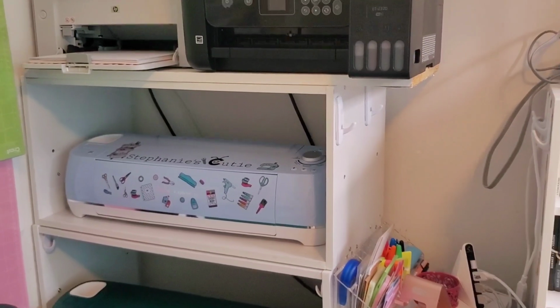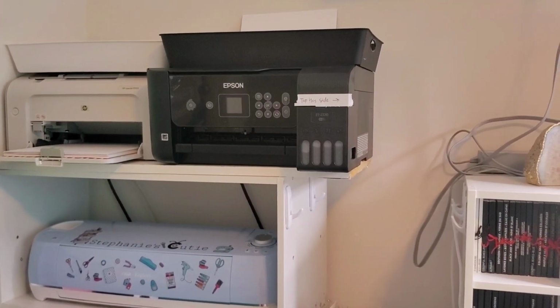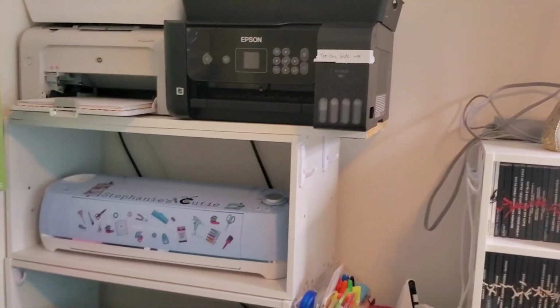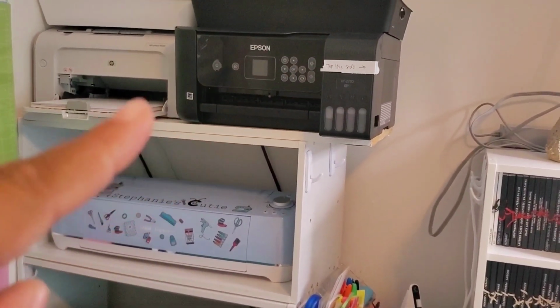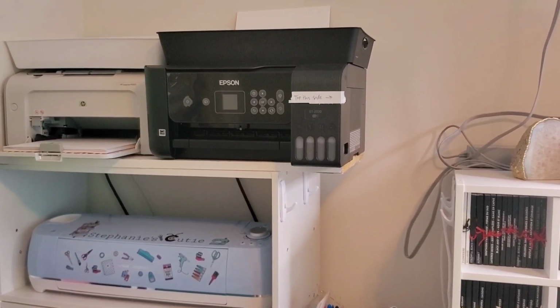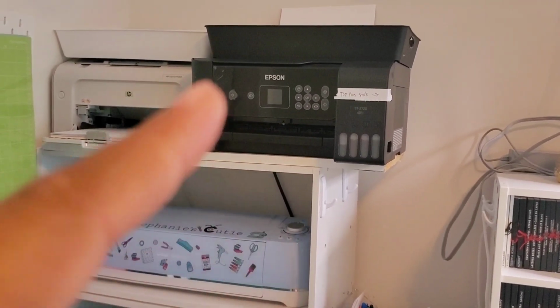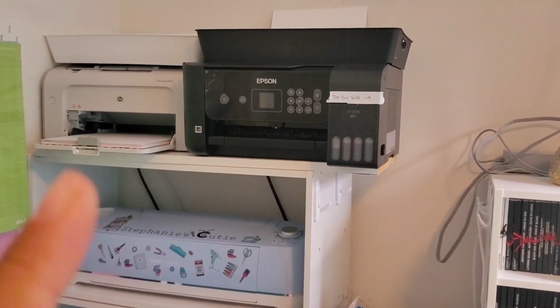So next on this shelf, I have my printers. So I do have an Epson EcoTank. This thing right here, this black one, is a workhorse. I do have a bit of a review on it, and it is perfect because if you didn't put ink in it, you could use this for sublimation. I'm using it for just printing.